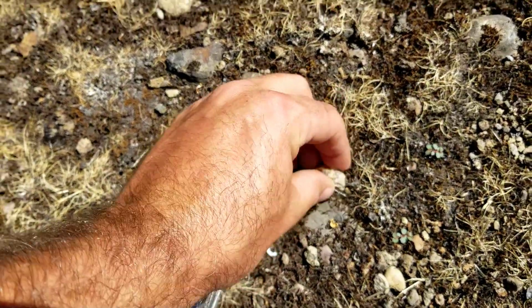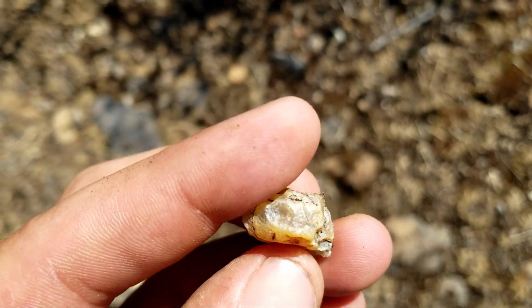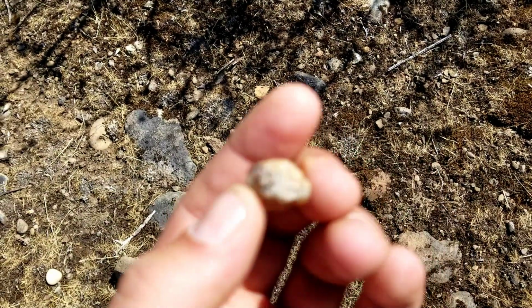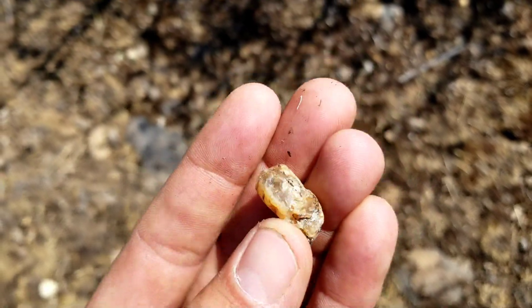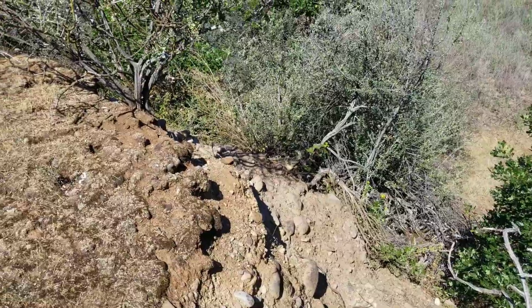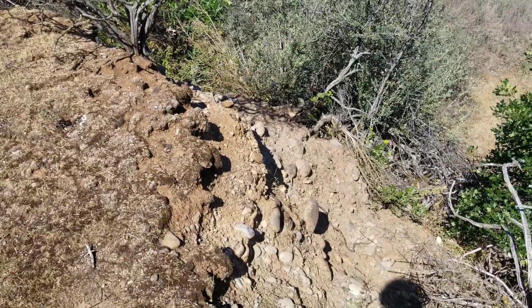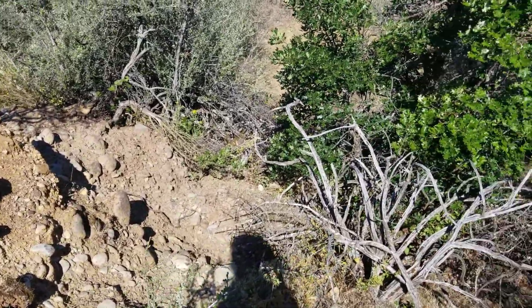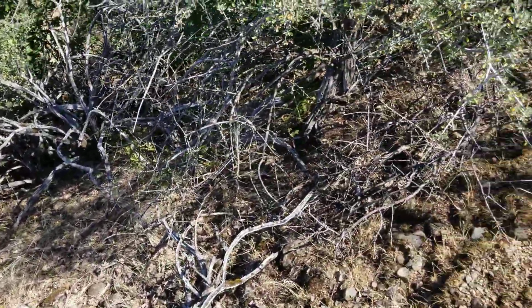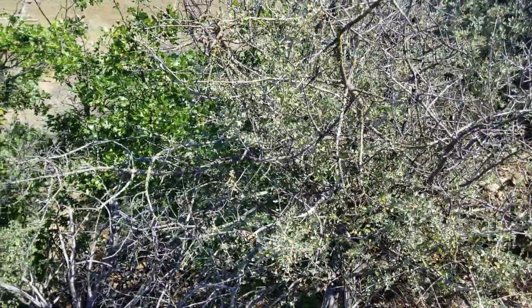There's a little agate right there. That's not terrible. It's got some clarity in it, maybe some fortification in there. So I think we're following the right path. It'd be nice to check out this slopey hillside, but I also do not want to add to the erosion factor of it. And there's also the risk of slipping and falling into treacherous bushes.